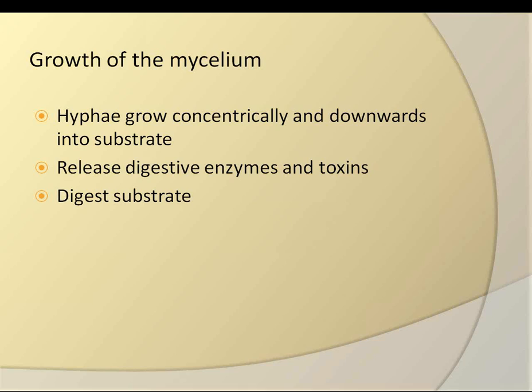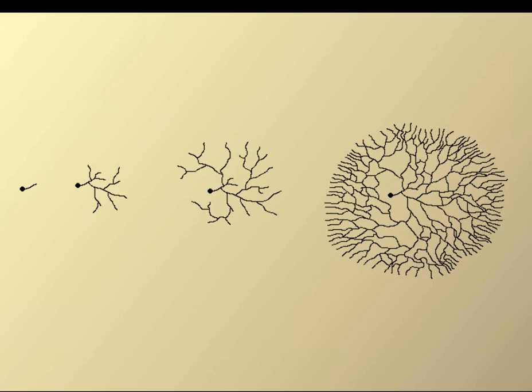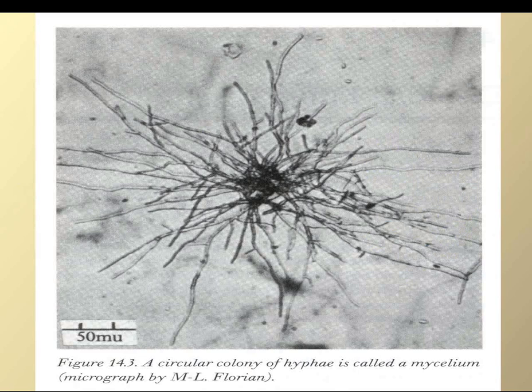Okay, as the mycelium or the colony grows, the hypha actually eat their way down into the substrate. And as they do that, they release digestive enzymes, which causes a lot of the staining that you can see on heritage materials. They also release toxins, and these toxins protect the colony from encroachment by other organisms.